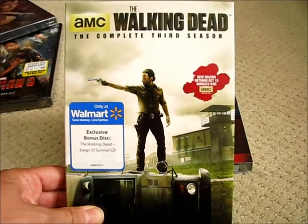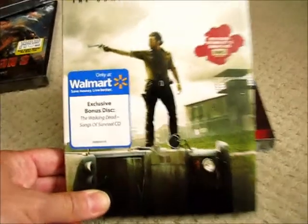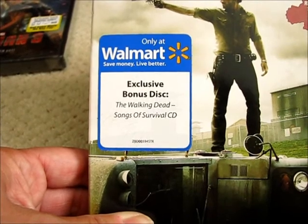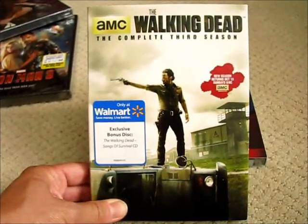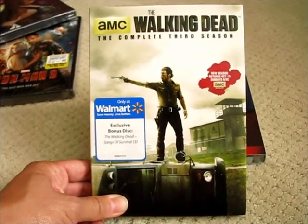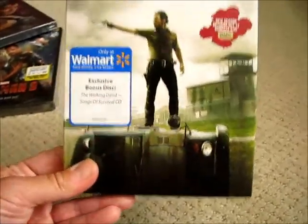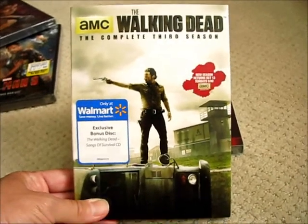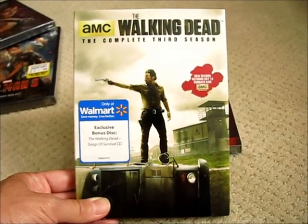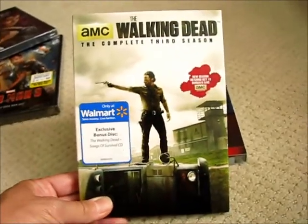And a couple weeks ago, this came out, The Walking Dead, just in time for the 4th season, which I think is just a couple weeks away. This here being the Walmart version, it includes a Songs of Survival music CD, so kind of cool. This was $30, I think, on sale at the time. Pretty cool. Looking forward to watching this again. Even though I had the entire season 3 on DVR, I just really wasn't motivated to watch it while waiting for season 4. But now I have the DVD, I can free up some space on the DVR.